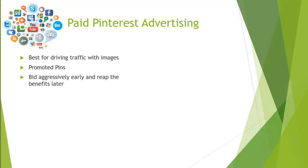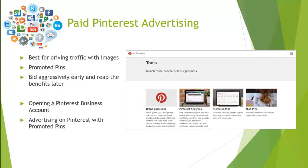Pinterest, as you'll see in the two videos, opening a Pinterest business account and advertising with promoted pins, uses a CPC model, so cost per click. And so if you bid aggressively at the beginning to get your pins in front of the first round of people, that secondary sharing, if you remember, then you're more likely to have those people pin it and share it with others to see that pin live on a little longer.